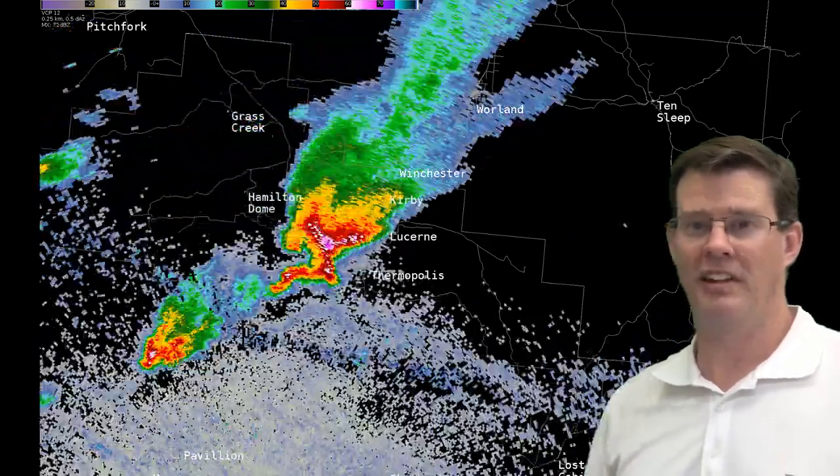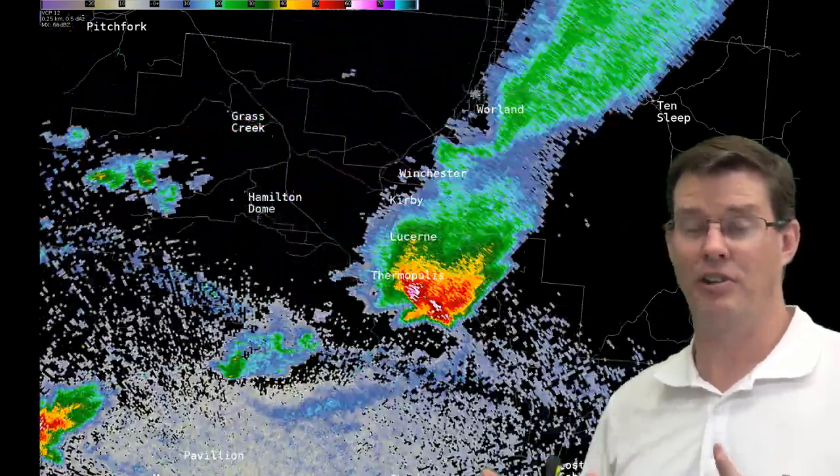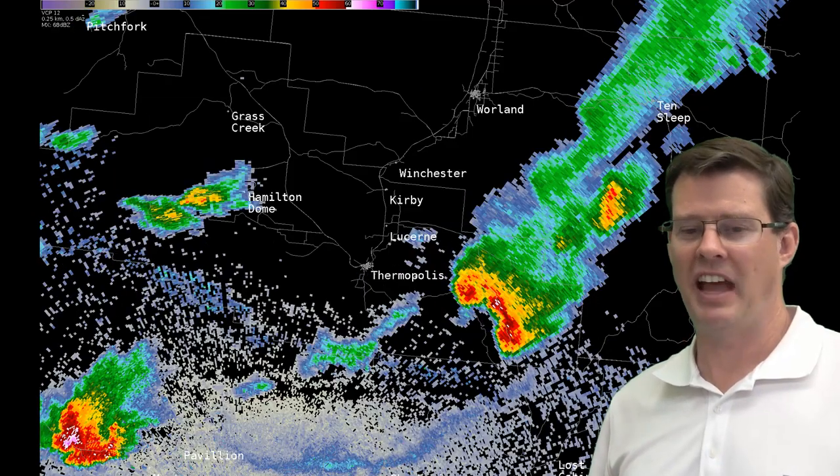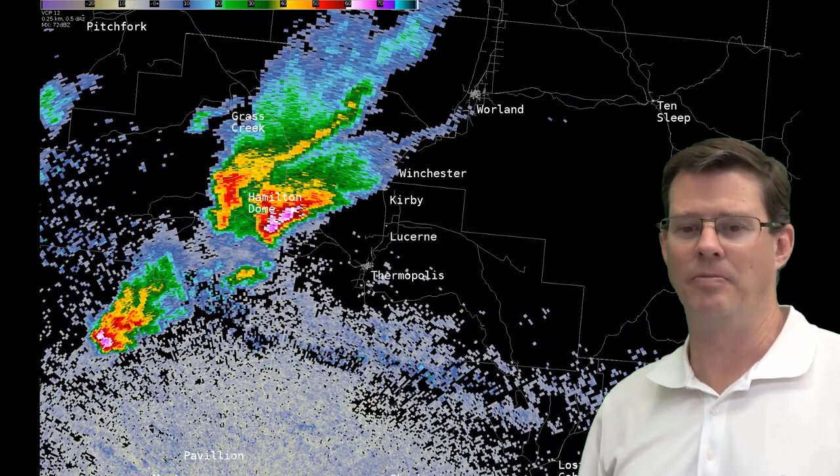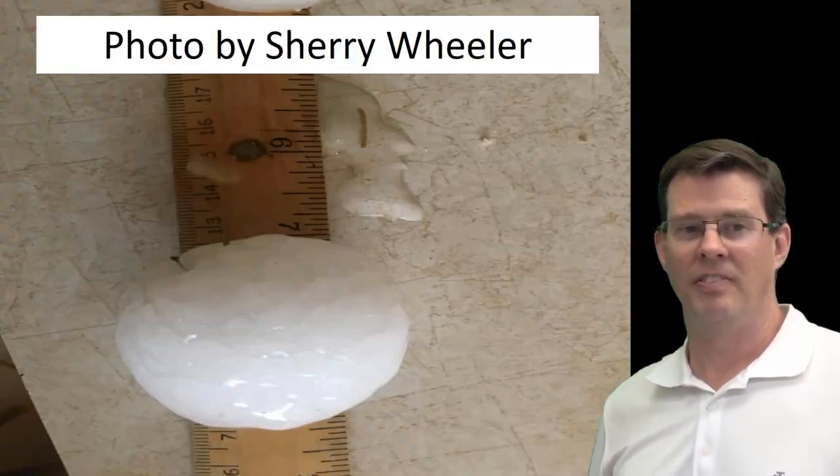You see a lot of those purples in there, they're indicating very large hail, some very big returns in there. It gets over Thermopolis. After that, you see the colors suddenly drop down. That means that the storm's dropping all its hail out. And the result is stuff like this.